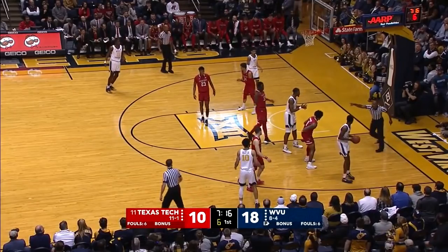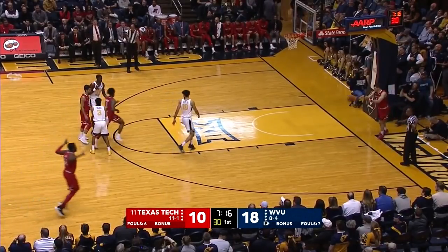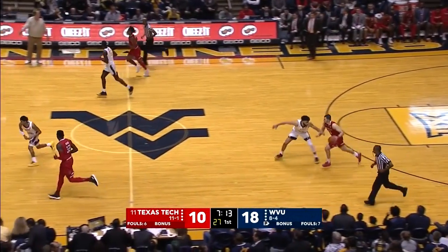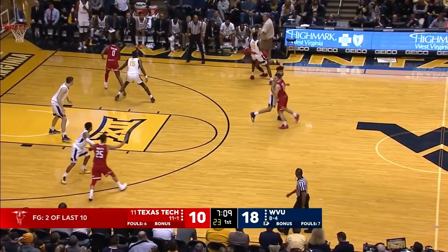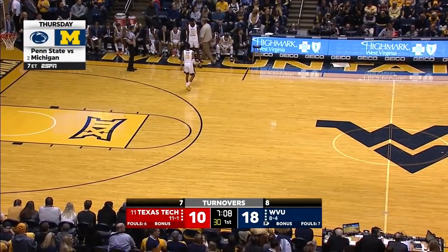This is Haley. Foul away from the ball, and this is going to go resistance. He's got to use that quickness and his length to kind of reposition himself on the box. Turnovers starting to mount now for West Virginia. That's 8, but they give it.